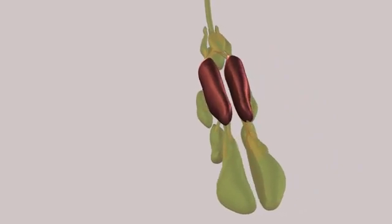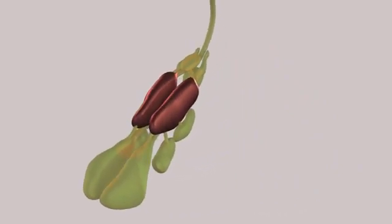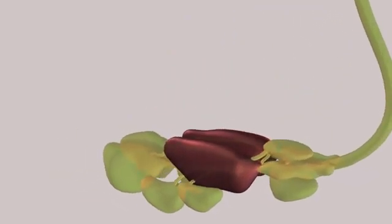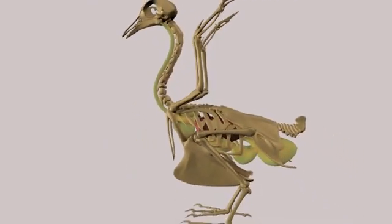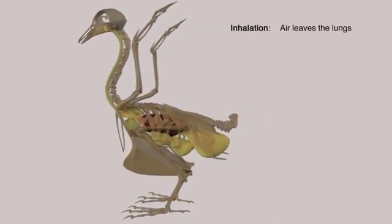The flight muscles must receive a large and constant supply of oxygen to maintain flight, and metabolic wastes must be removed quickly. Unlike most land vertebrates, birds lack a muscular diaphragm to power respiration, and instead rely upon expansion of the rib cage to draw in air. When a bird inhales, air actually leaves the lungs. Fresh, oxygenated air enters the lungs as the bird exhales.